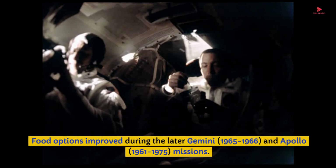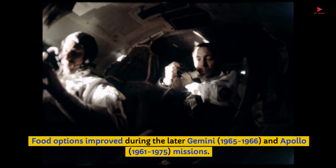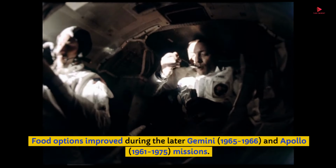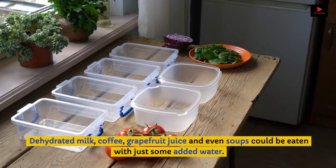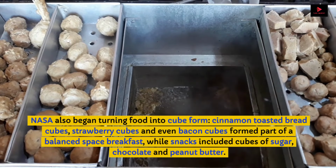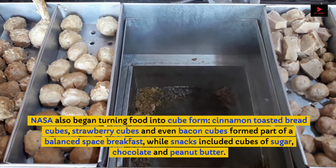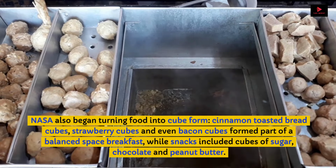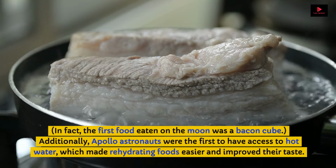Food options improved during the later Gemini, 1965-1966, and Apollo, 1961-1975, missions. Dehydrated milk, coffee, grapefruit juice and even soups could be eaten with just some added water. NASA also began turning food into cube form. Cinnamon toasted bread cubes, strawberry cubes and even bacon cubes formed part of a balanced space breakfast, while snacks included cubes of sugar, chocolate and peanut butter. In fact, the first food eaten on the moon was a bacon cube.